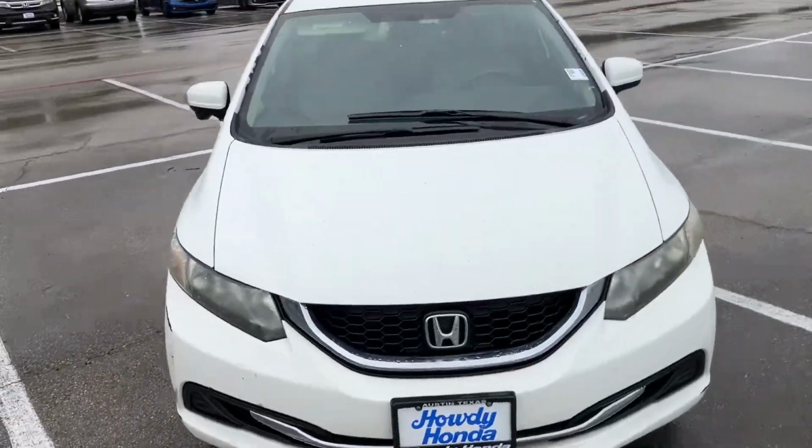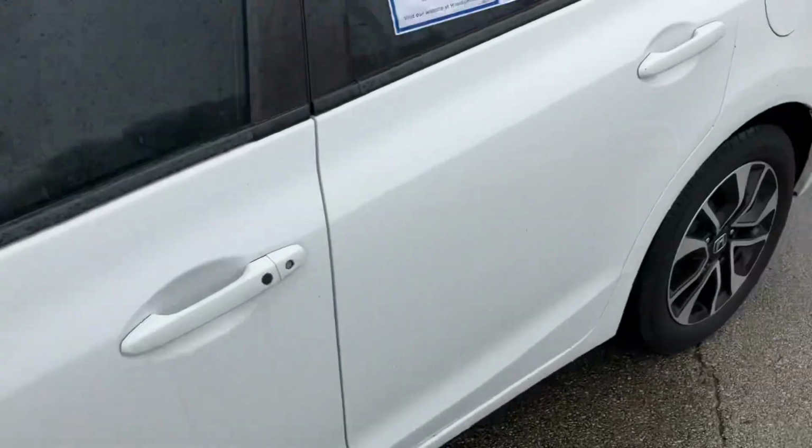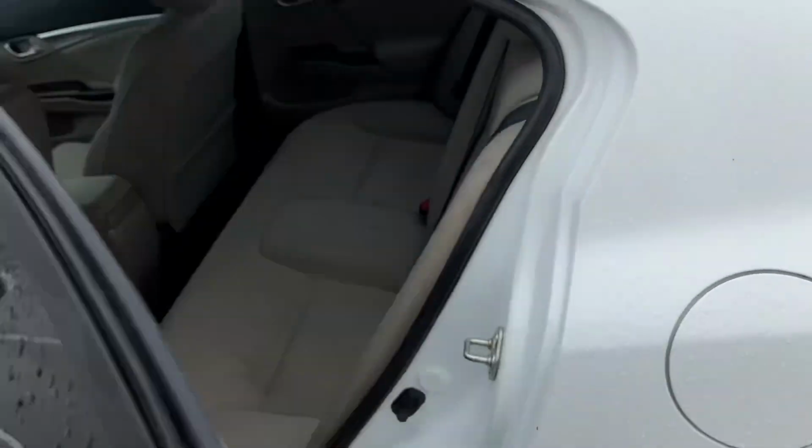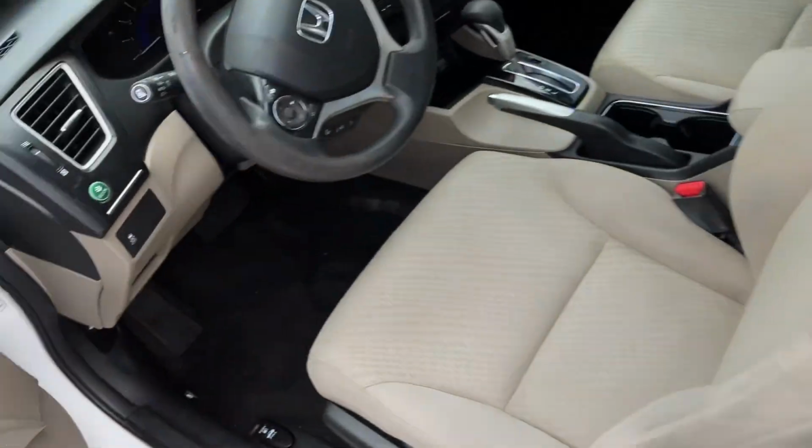It's got some great features. You do get a sunroof on there. You get the nicer kind of premium wheels. And these Civics have a great amount of space. Plenty of room for friends and family. Have it hop right in.